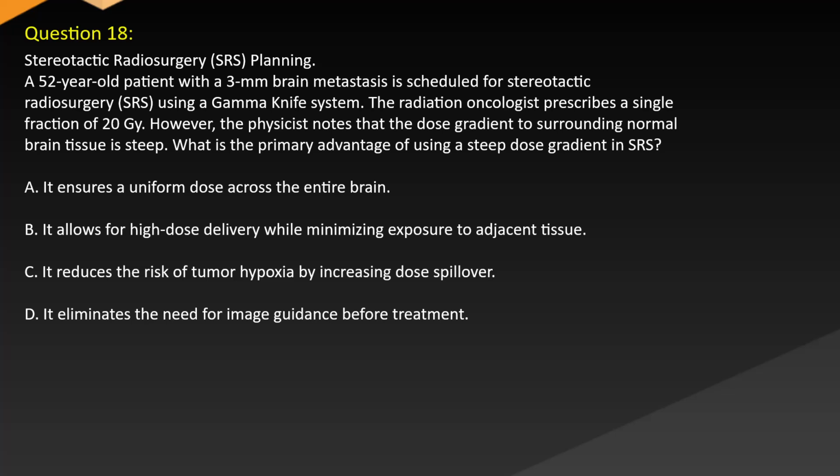Question 18. Stereotactic radiosurgery (SRS) planning. A 52-year-old patient with a 3 mm brain metastasis is scheduled for stereotactic radiosurgery (SRS) using a gamma knife system. The radiation oncologist prescribes a single fraction of 20 Gy. However, the physicist notes that the dose gradient to surrounding normal brain tissue is steep. What is the primary advantage of using a steep dose gradient in SRS? A. It ensures a uniform dose across the entire brain. B. It allows for high-dose delivery while minimizing exposure to adjacent tissue. C. It reduces the risk of tumor hypoxia by increasing dose spillover. D. It eliminates the need for image guidance before treatment.